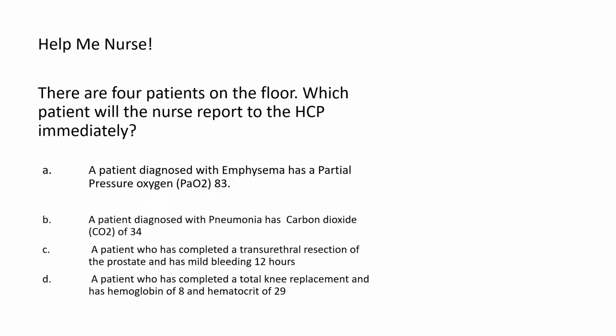A, a patient diagnosed with emphysema has a partial pressure or PaO2 of 83. B, a patient diagnosed with pneumonia has a carbon dioxide or CO2 of 34. C, a patient who has had a resection of the prostate or TURP has mild bleeding for 12 hours. D, the patient has completed a total knee replacement and has a hemoglobin of 8 and a hematocrit of 29.